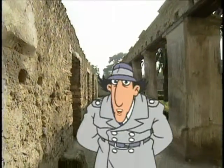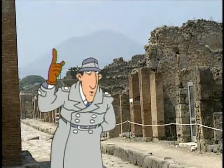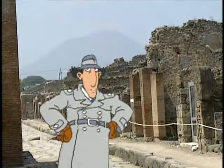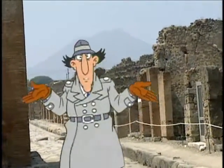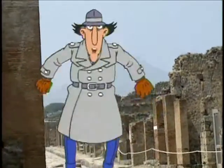Now that's pushing. How do you know when a volcano is going to blow? It usually starts with an earthquake. Not the safest early warning system in the world. Let's make like Vesuvius and blow.